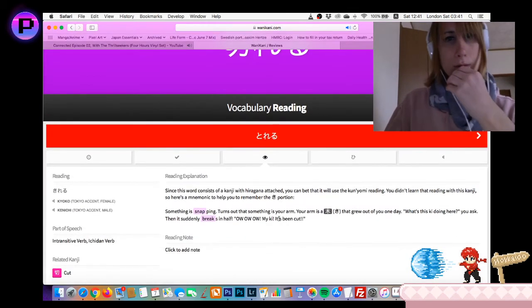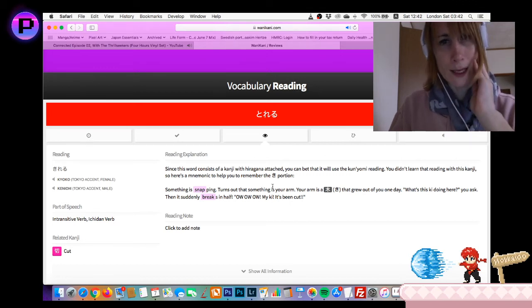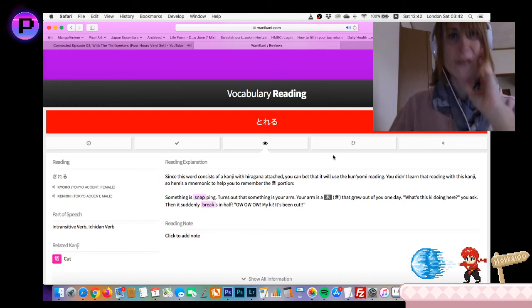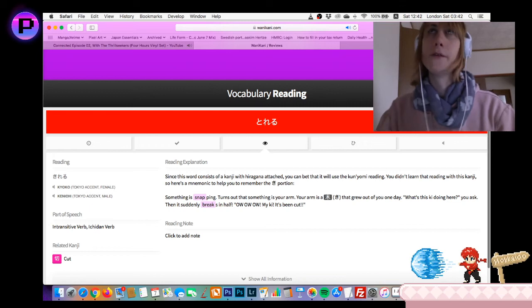Kireru. Oh, okay, so this word consists of kanji. Something is snapping. Turns out that something is your arm. Your arm is a key tree that grew out of you one day. What is this key doing here? You ask, and suddenly it breaks in half. Ow, ow, ow, my key has been cut. So, kireru. Ah, does this mean to cut? As opposed to cut, it's to cut, because it's a verb. So I wonder if it takes an object, as in kami or kire. It's an eru verb.